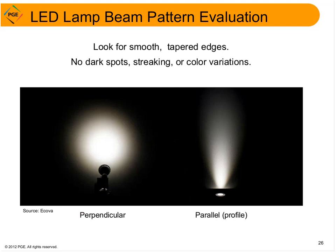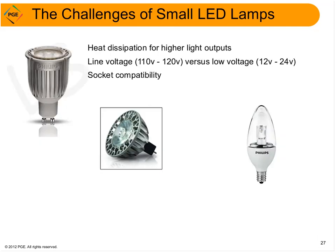When you test out your sample, look for smooth, tapered edges, no dark spots, streaking, no noticeable color variations within the beam of light.